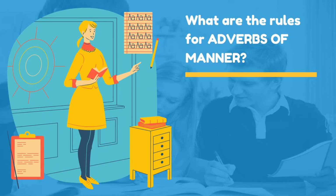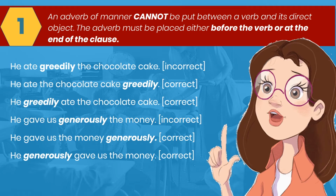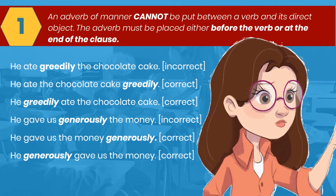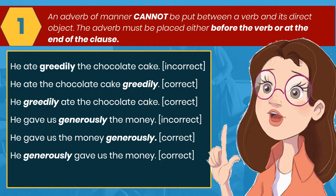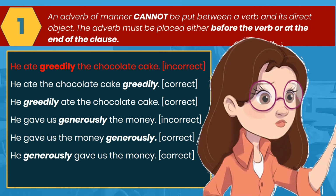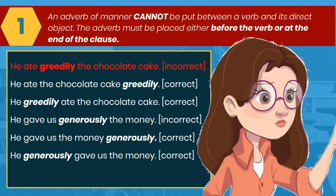We're also going to talk about the rules of adverbs of manner. The first rule is that an adverb of manner cannot be put between a verb and its direct object. The adverb must be placed either before the verb or at the end of the clause. Now, if you take a look at the first sentence, he ate greedily the chocolate cake. This is considered incorrect because, again, the adverb cannot be put between a verb and its direct object. Here, our verb is ate, our direct object is chocolate cake.